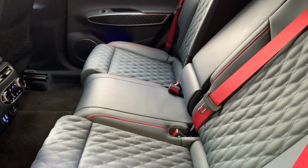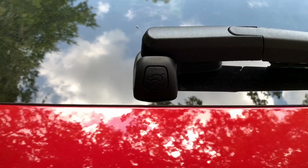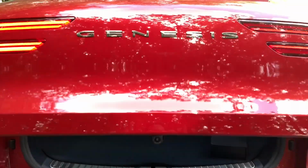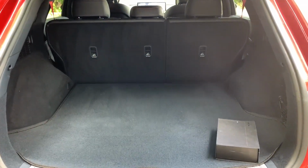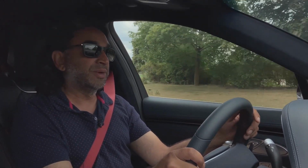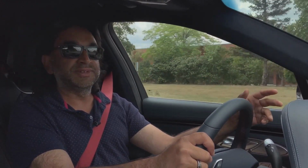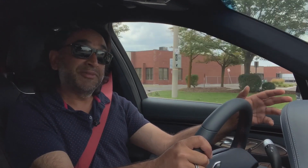I don't think you could put 3 people in for a long drive, but definitely 2. Definitely roomy. It doesn't have that sloped roofline like some of the coupe SUVs do. So lots of function, trunk space respectable. Seats go down fairly easily, so there is a lot of function to be had here, whether it's doing a massive grocery run, picking up some new furniture, whatever it is. But overall, rear seats pretty comfortable for what they are.